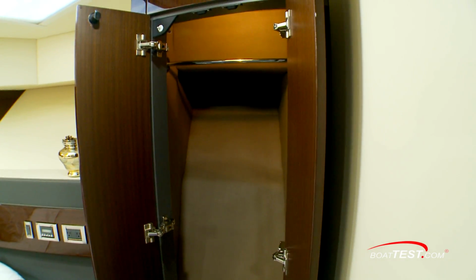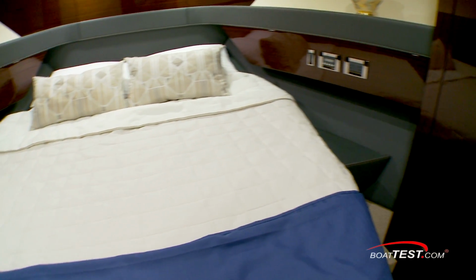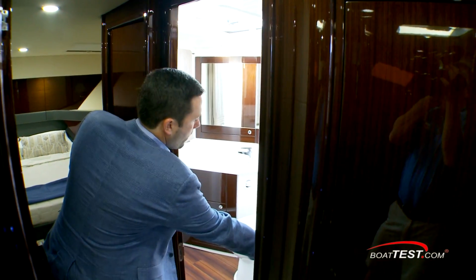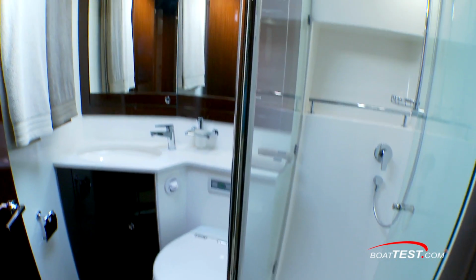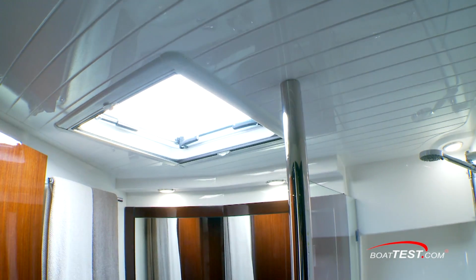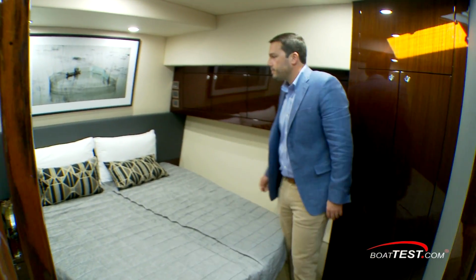There's a hanging locker, 2 opening overhead latches that serve as skylights, and nightstands extending from each side of the berth. The VIP stateroom's head has private and shared access, allowing it to serve double duty as a day head. It has a full walk-in shower, storage below the sink and faucet countertop, with mirror vanity above, and an opening overhead hatch. The guest stateroom has a double bed that can be split into 2 single berths.